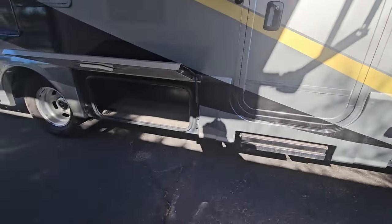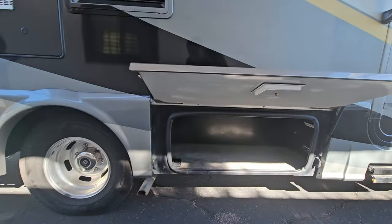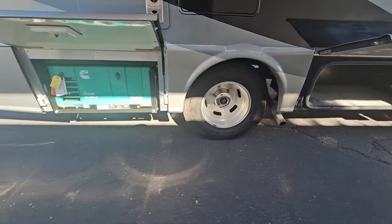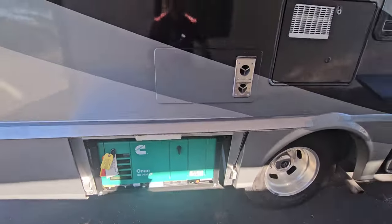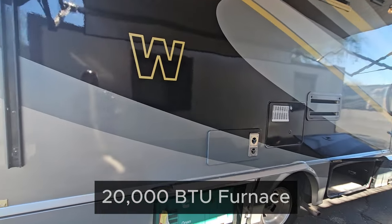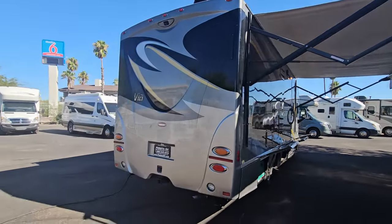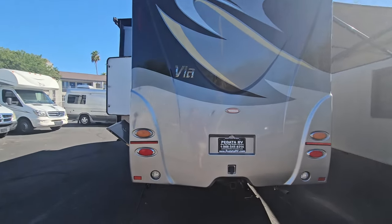And then on the front of the coach, it is starting to kind of peel and crack like that 3M film always does. All right. Let's see. 0820 on that date code, so they should only be a few years old. 3600 LP genset from Cummins. And then you got a 6-gallon water heater right there and a furnace right there. Awning is about 16 feet long and it spans pretty much the whole usable space of the coach. No ladder on this guy, kind of expected, but if you got to get up on the roof and do any work, make sure you bring your own ladder.